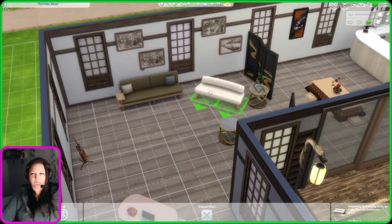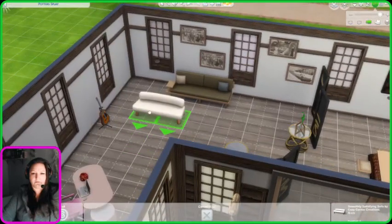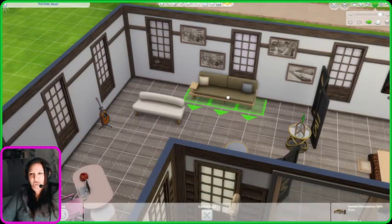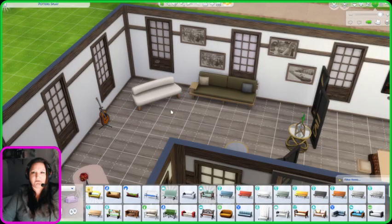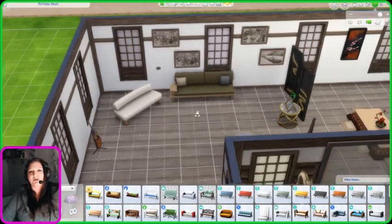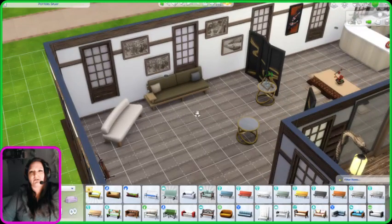Mm, I don't like the way this is looking. Maybe we'll put it over here in this corner. Move you down like that. Pop you like that. I also had it have two more canine like. Okay.